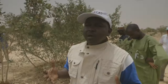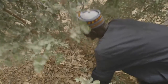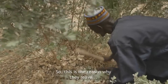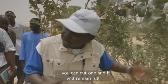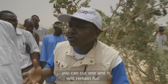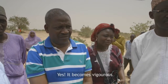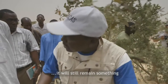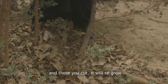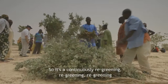Going to teach us how to practice the managed natural regreening. So this is the reason why they leave 3, 4, or 5 stems. So if you have a need now, you can cut one, it will remain 4. The following year, it will also regenerate. It becomes vigorous. Then you can cut 1 or 2, it will still remain something. And those you cut, it will regrow. So it's continuously regrowing.